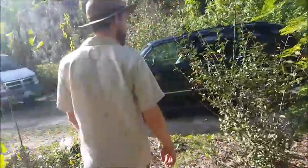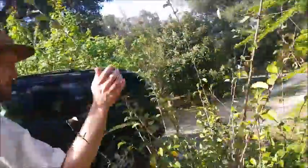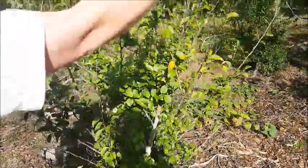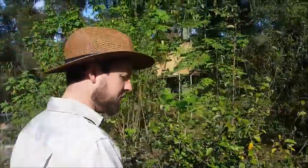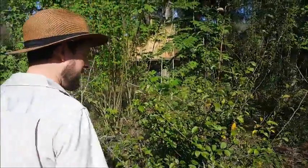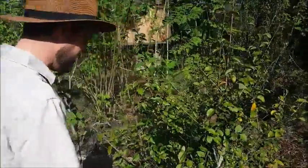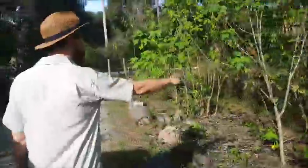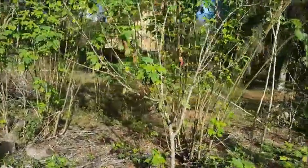This here is a berry from Japan. It also fixes its own nitrogen, which means it has a symbiotic relationship with certain nitrogen-fixing bacteria. It's called a gummy berry, and it makes little edible fruit in the spring. Nobody knows what that is. Okay. I've never seen it. That's a plum tree there that's gone to sleep.